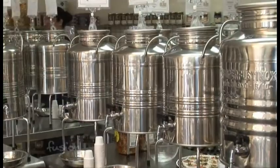Okay, let's go on to some of the infused. And I'm assuming that you sell a lot of this because it's the biggest container in the store. Robin, you hit it right on the head.